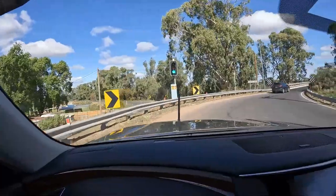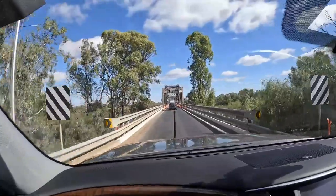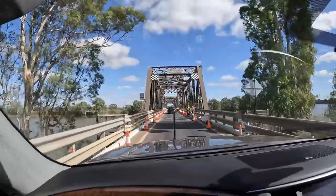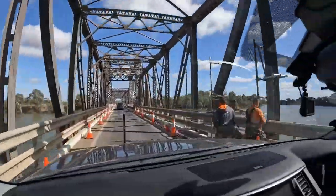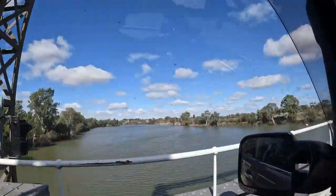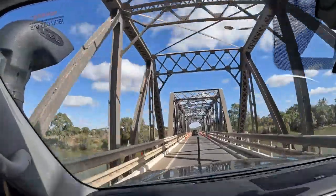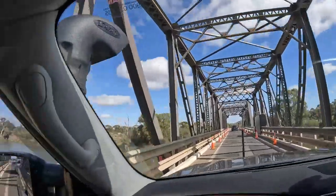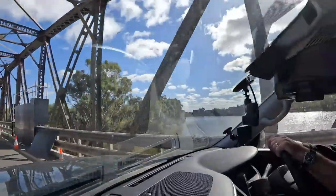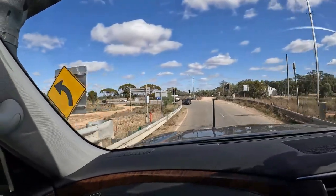Just leaving Wentworth, and this is a one-lane bridge, so we've got to stop. That's why the people are working on it. Once we cross this bridge, we're over the Murray and back into Victoria. The old bridge, this one. That section we just ran over can be raised or lowered to let the taller boats through. There it is, Victoria, Mildura, 26 k's.